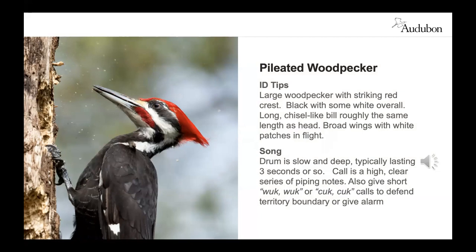They're a large black woodpecker with white stripes on the face, continuing down the neck, and a red crest and a long chisel-like beak, which is roughly the same length as the head. Females have the red crest but don't have the red cheek stripe, and they have broad wings with visible white patches when in flight. Definitely very distinctive when they're in flight.